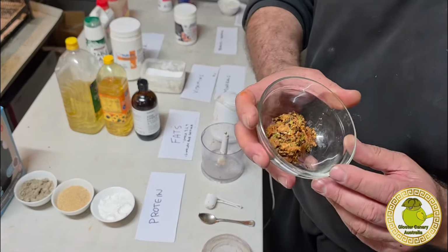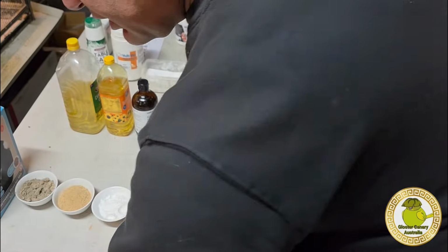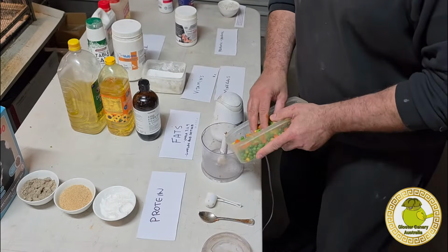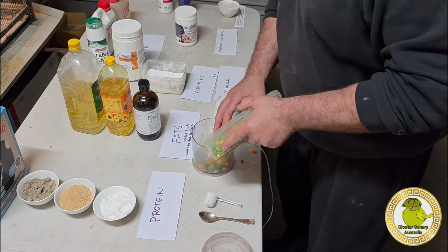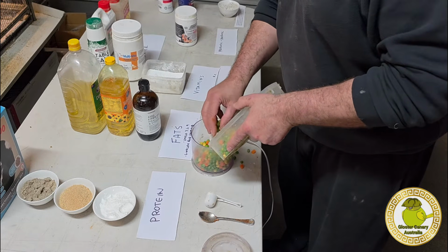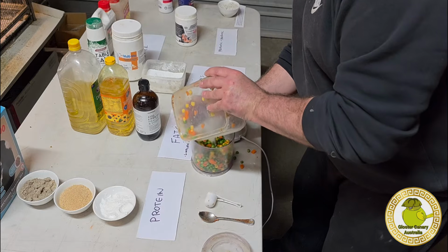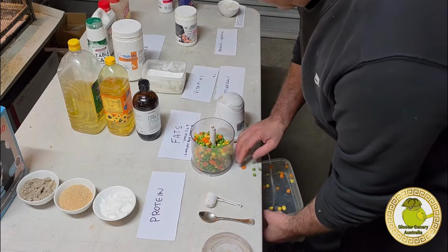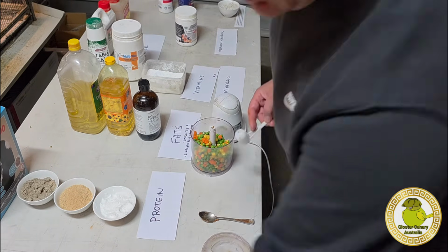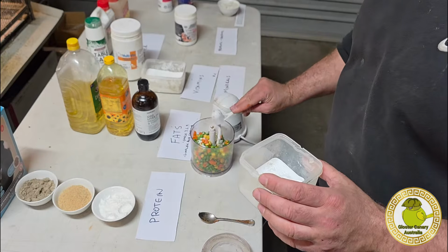Okay, so now I'm going to demonstrate how I make this soft mix, which I normally prepare in the morning for the birds. So what I use is frozen pea, corn and carrots. I put it in a blender. Now, to this I add some glucose, so simple sugars for energy for the birds, especially during breeding season.